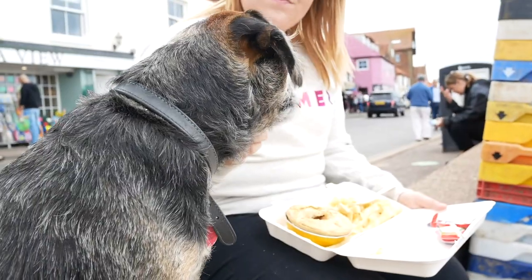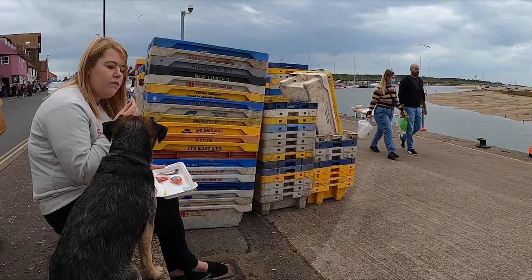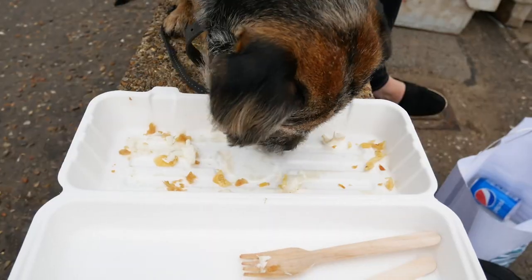We had to wait a little while in the socially distanced queue for our chips, but they were definitely worth the wait, and all three of us enjoyed them.